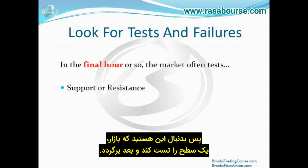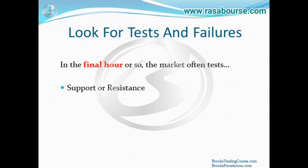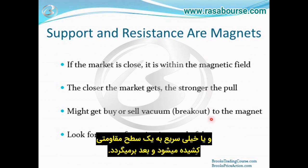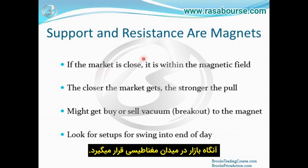Okay? All right, so you look for tests and failures. In the final market, in the final hour or so, the market often tests support and resistance. Support and resistance are magnets. All day long, they're magnets. And the market can sometimes get vacuumed quickly down to support, only to reverse, or vacuumed up to resistance, only to reverse. Okay? If the current price is close to a support or resistance level, then the market's within the magnetic field of that level.